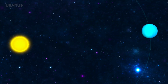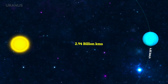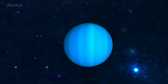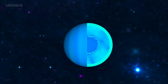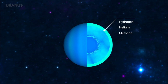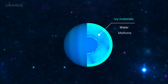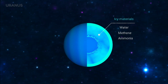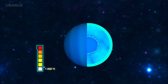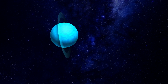It orbits the Sun at a distance of 2.94 billion kilometers with a speed of 6.81 kilometers per second, taking 84 years to make one complete orbit around it. Uranus is an ice giant with an atmosphere created chiefly of molecular hydrogen and atomic helium with a small amount of methane. Most of its mass is hot, dense fluid of icy materials of water, methane and ammonia above a small rocky core. This planet's average temperature is negative 200 degrees Celsius. It has 27 moons.